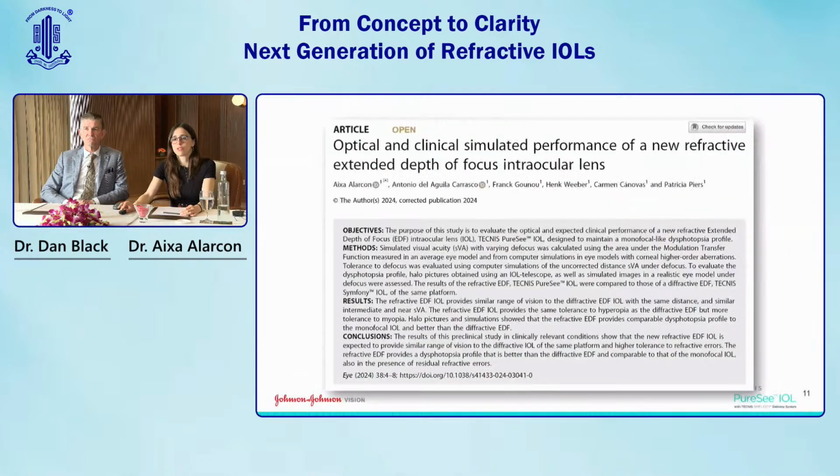Everything I'm going to provide today is to give you some highlight of how it works optically and also clinically. Everything is already published, and of course, Dr. Black is going to give you more information about the clinical performance, but I just want to give you a highlight of what you can expect with this design. So the first was to start with the optical performance, what we can measure in the optical bench.